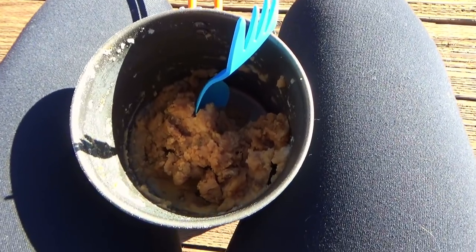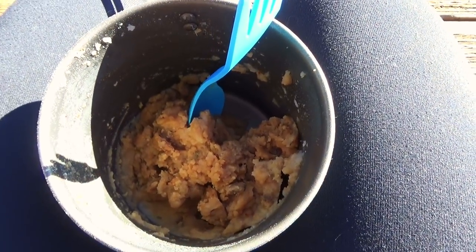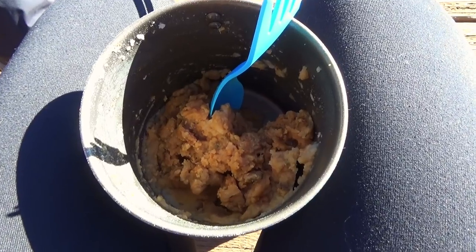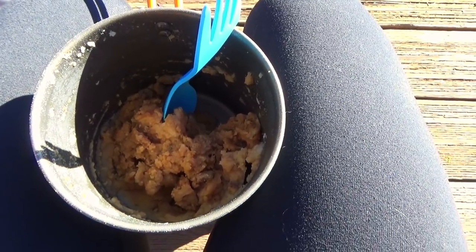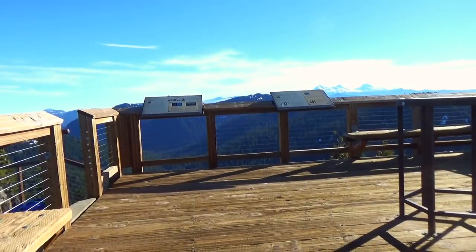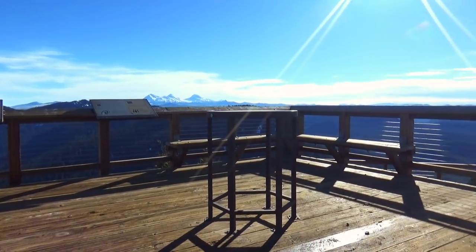You guys wanted to see what I was eating. Some sort of potato dish from Mountain House. Super tasty. That's only half a meal because I don't need a whole Mountain House meal for lunch. And then I have carrot sticks and stuff for later too. So yeah, and we have this beautiful view. Can't get any more perfect than that.